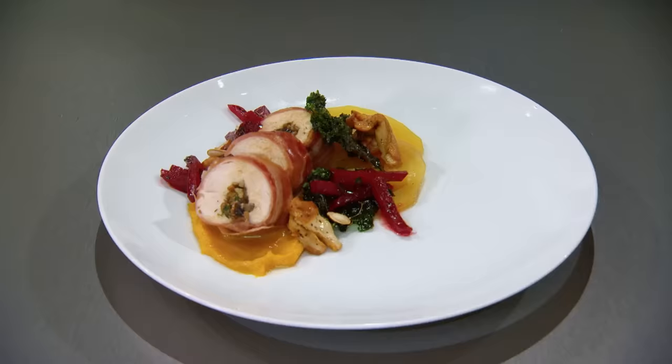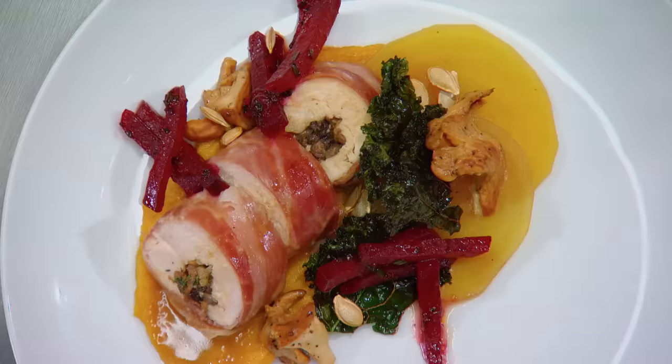Not only does it taste great, you have used the beet in different ways to showcase your key ingredient. Who made the jus? You did. That's wonderful. It is rounded, flavorful, has a little sweetness to it. It is the kind of classic chicken jus that you'd expect from a fine French bistro. Well, thank you. Putting out a dish like this, it's pretty impressive.